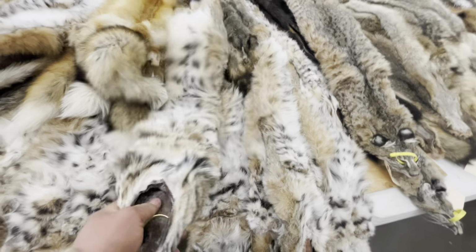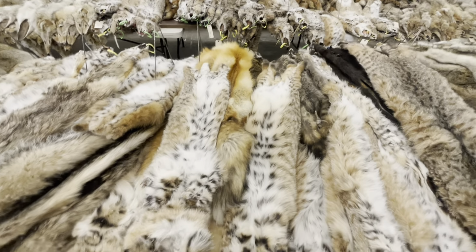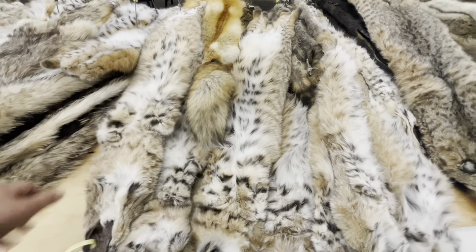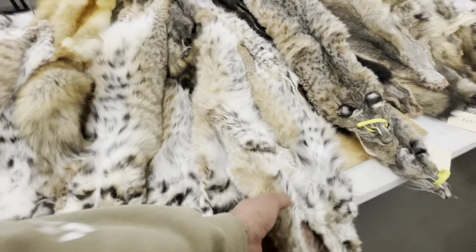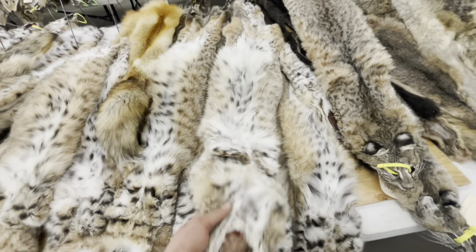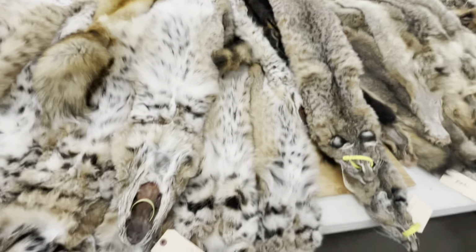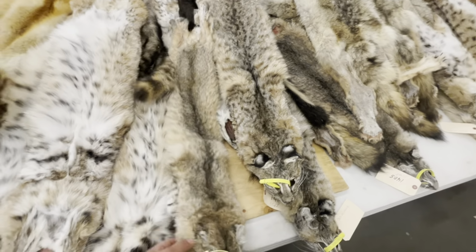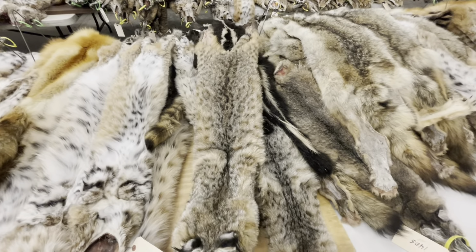South Dakota. Not bad. Narrow belly. That's South Dakota too. That one barely. It's really casty up here. That's a pretty one. I like the spots on it. I'm a sucker for spots on the back. That one right there. It's got some spots.